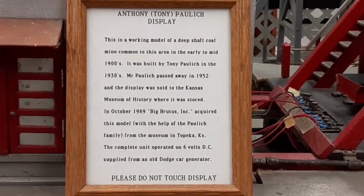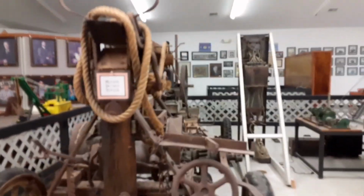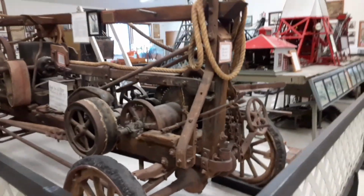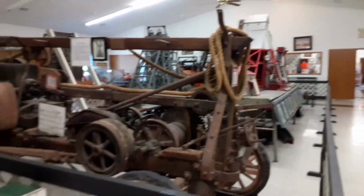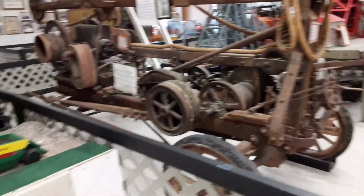I'm just going to read from the pamphlets about Big Brutus and about how he became there and about his life there where he's located, because he never left after he was basically decommissioned. So at the very end, I'll show a picture of what it looked like when he was left.